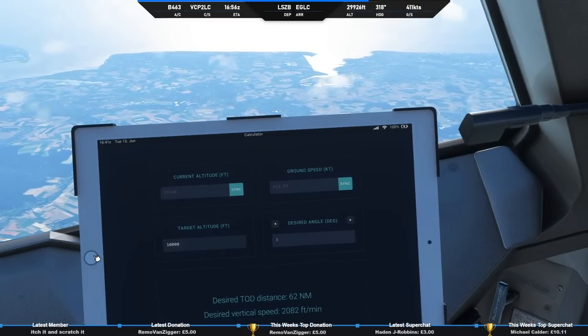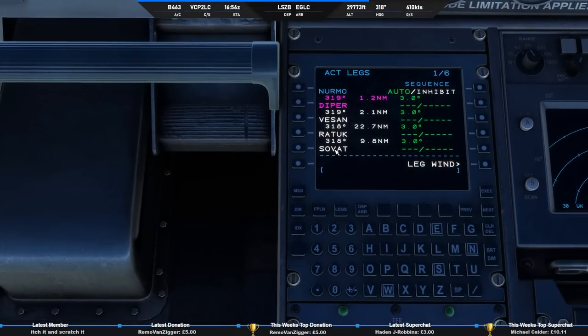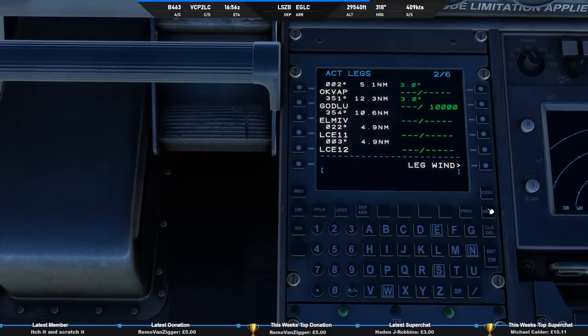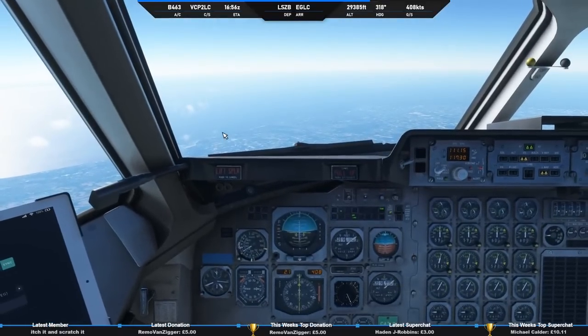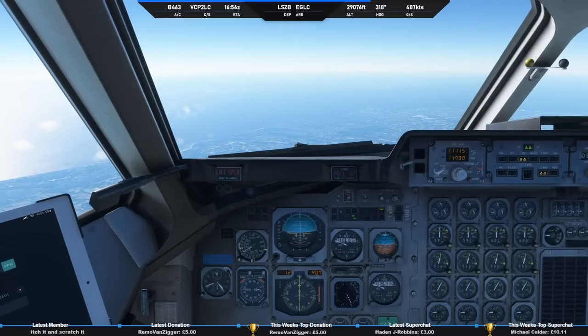Oh no, that's fixable. So we're going to be level at flight level 100 at Godlu. 12.3, just got to add it all up, that should work out well. Yeah, why does the 146 have specific minima? I think that's just specific to City.